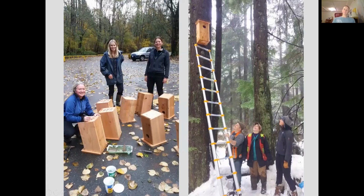Another box program that the Conservancy is responsible for is the Western Screech-owl box program, which I mentioned earlier. We used to, again, primarily put these in parks, but we have expanded and we are now putting them also on private properties in areas where there is suitable habitat for screech-owls. So if you have extensive forest habitat, more mature forest, certainly get in touch with us about the potential for putting up screech-owl boxes.